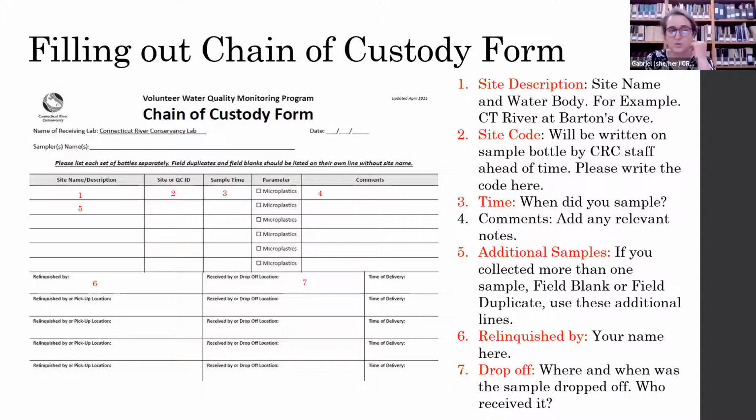You'll see that there are multiple lines. You see 1 and then 5 and then a bunch of spaces under that. If you are collecting multiple samples, you can use one field sheet. If you're collecting a field blank or a field duplicate, I ask that you write that. You list it here again without the site name. Number 6, you'll sign off that you were the one who collected it. We'll write who you dropped it off to and when.